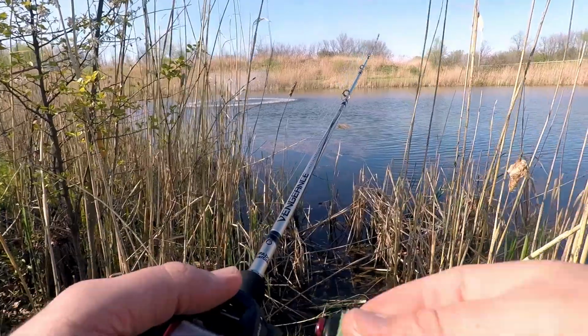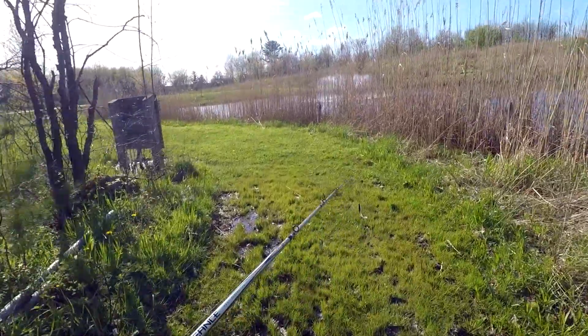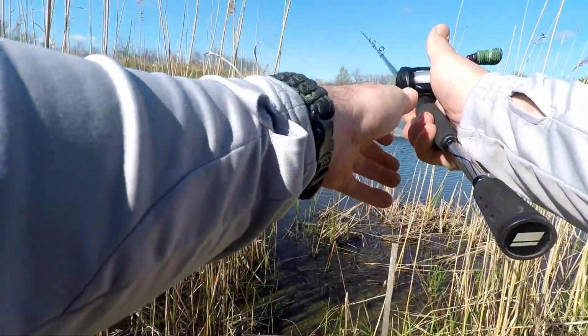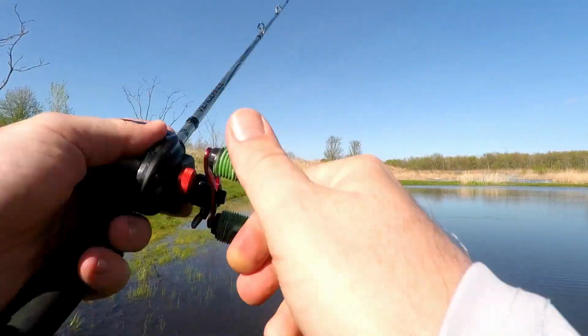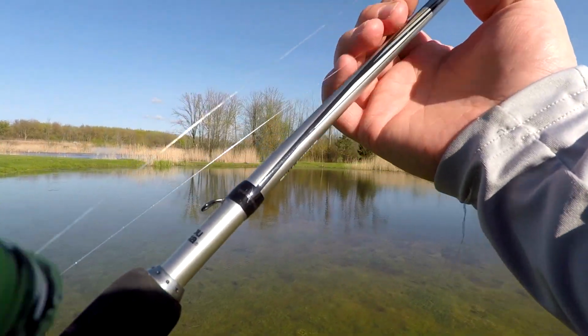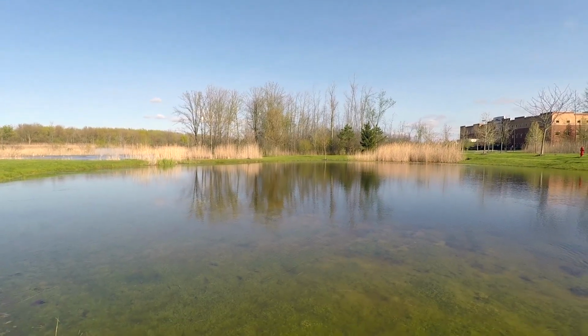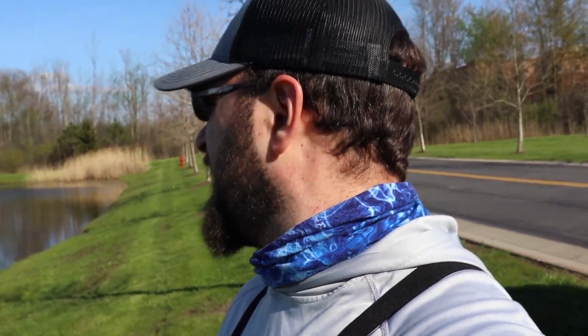Right to the fountain. I heard the fish like to congregate around these fountains. Okay. All right, guys. First pond, good. Second set of ponds, not so great. All right, we are moving on from these ponds. I've thrown just about everything I could throw at these things, and it's just not happening. These ponds that look a lot nicer than the last ponds actually turned up with nothing.